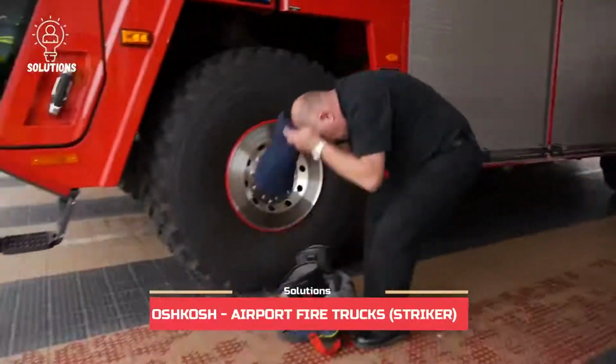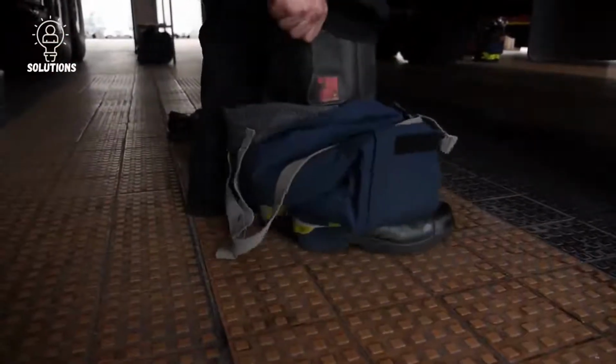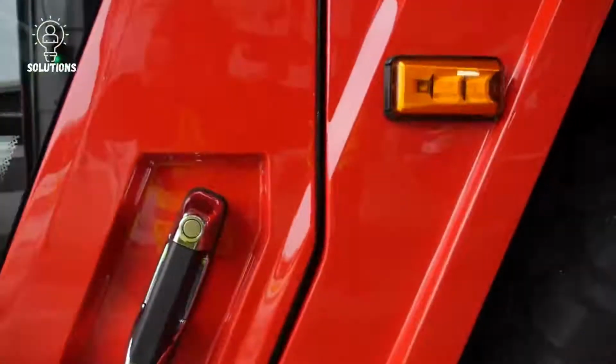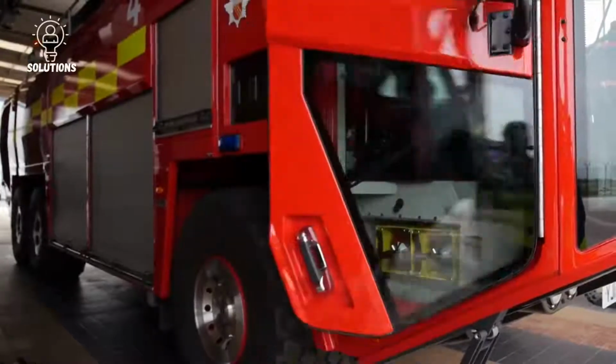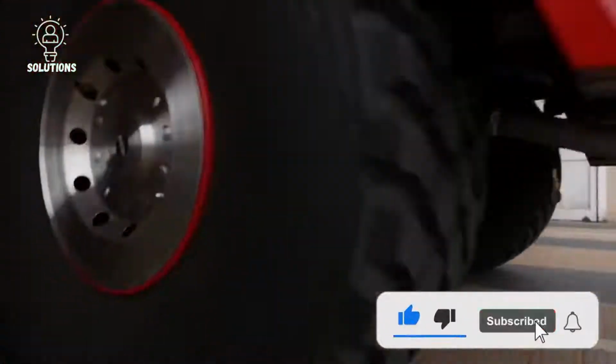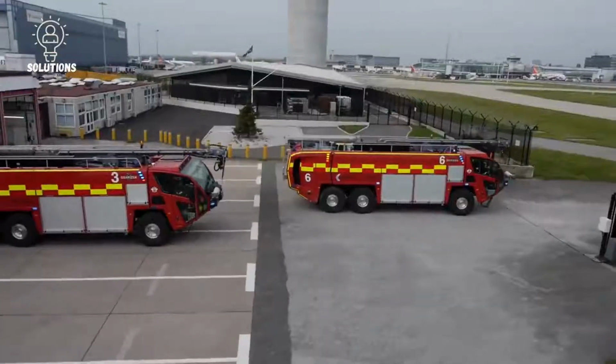Next, we have an Oshkosh Striker, a rescuing vehicle. It is one of the most innovative airport rescue and firefighting vehicles globally. The creation of this vehicle has been a result of intense development over 3 years. It comes in three sizes of 4x4, 6x6, and 8x8.